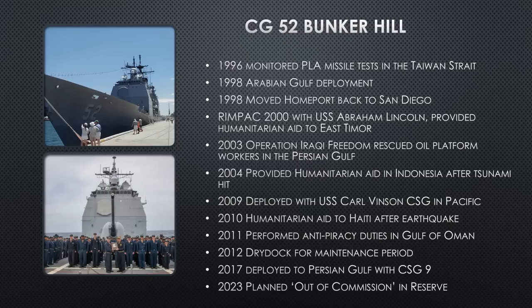She participated in RIMPAC 2000, which is, I believe, the largest naval war game in the world. It's an either annual or biannual game that involves just about everybody. You know, sometimes there was a year where we invited China to come and participate with us. Russia, too. Yeah. So RIMPAC 2000, she's there with USS Abraham Lincoln, provides humanitarian aid to East Timor during that. East Timor is a small country north of Australia that has seen lots of natural disasters and self-inflicted political disasters, including starvation and military violence, you know, and unrest. And so humanitarian aid to East Timor occurred in 2000.